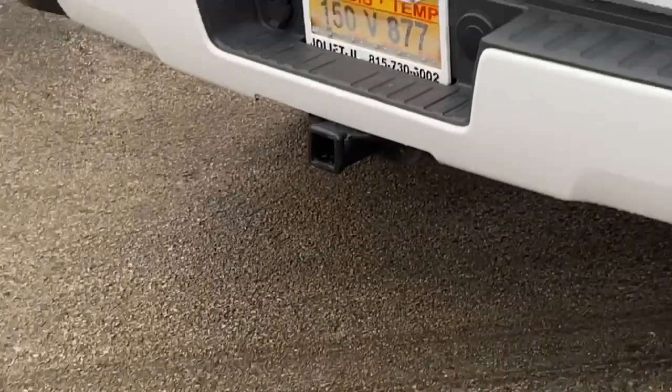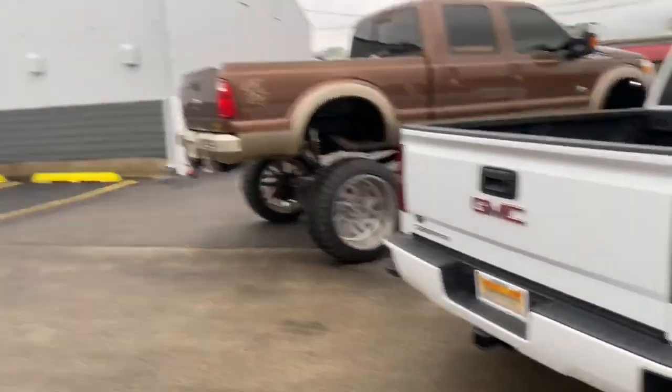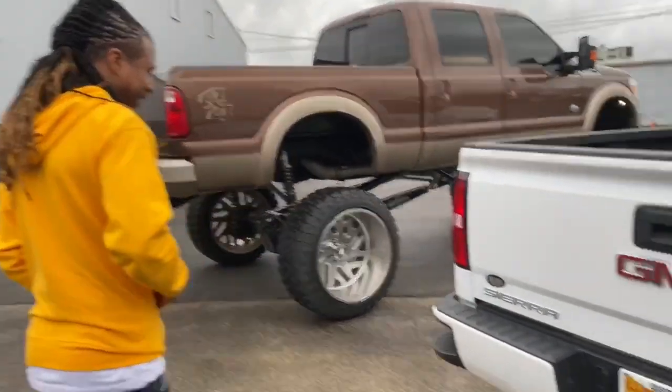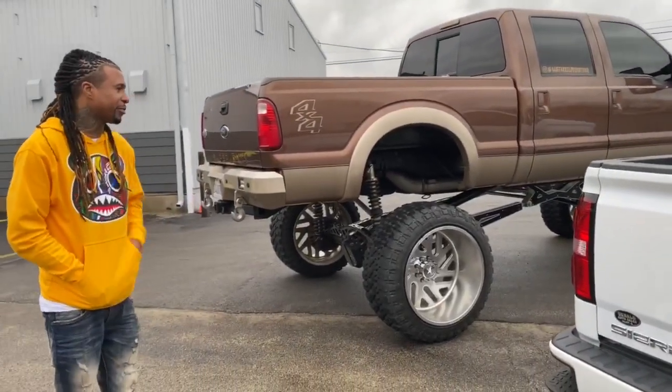Work truck. Work truck. Work truck. It's gonna be pulling my boat. This gonna be pulling my Challenger, my Camaro, whatever else I got. There you go. You got a truck now to save you a couple bucks when you travel now. Yeah, I can move around shit.